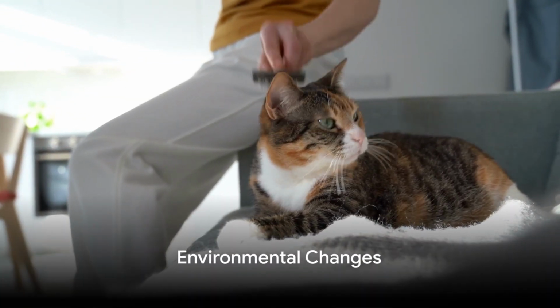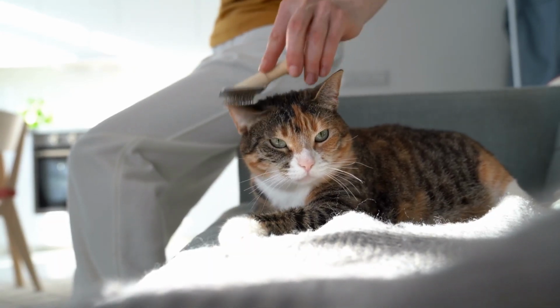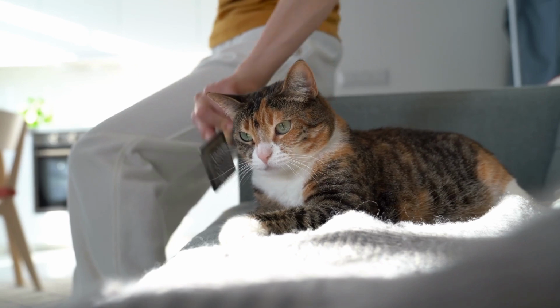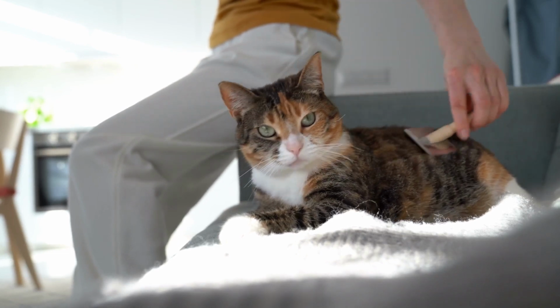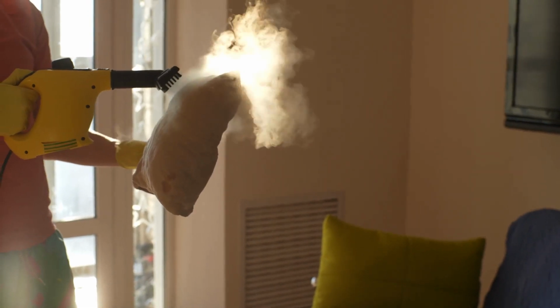Managing cat allergies often starts at home. It's here, in your personal space, where you can make a significant difference in reducing allergens and managing the symptoms associated with cat allergies. The first step is understanding the importance of cleanliness.